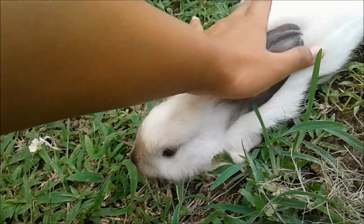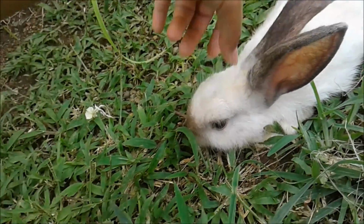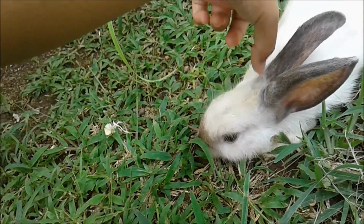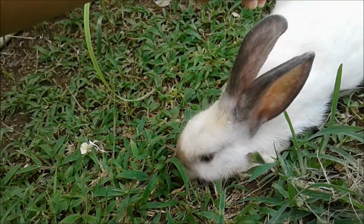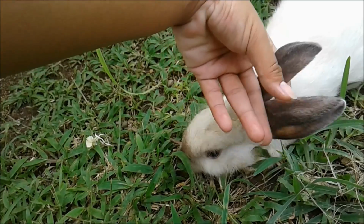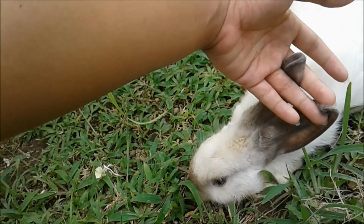I need it. And lastly, rabbits also like to take ownership of things and people. So when you see a rabbit rubbing their little chin onto something, they're usually claiming it as their territory. It's kind of like when a cat rubs itself on certain things and certain people. They want to make sure, oh, this is my human.